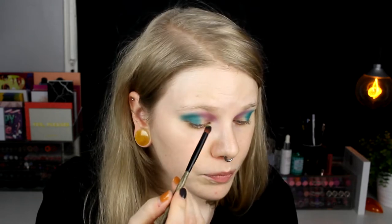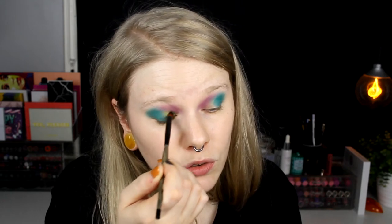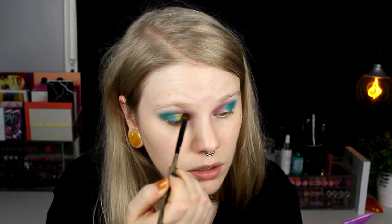I have no idea. Okay, now I will take the Kaleidoscope Dream and I will take this one that is called Lime Time. And I really like this shadow and I will put it in here. I hope this will look good. So I'm thinking strongly about doing that next year, but I have not made up my mind yet.